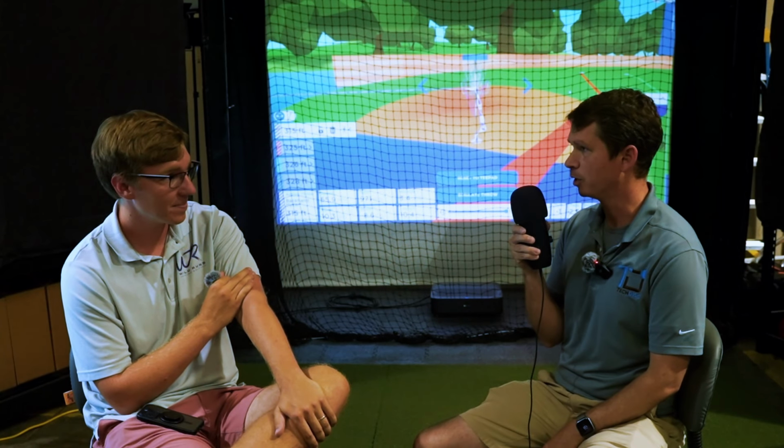So if you make a form change and you get more accuracy, but your spin goes down, is that okay? There's a lot of cases where that is okay. There's some cases where that isn't okay. So we finally got the tool and the data to show where, when that is and isn't okay. It's just going to take time for people to start to understand what all that means.